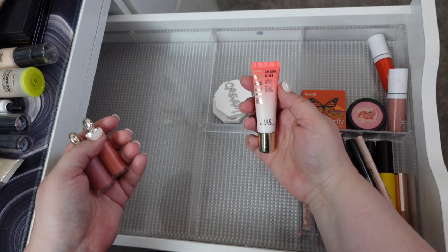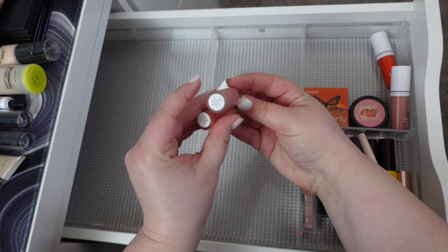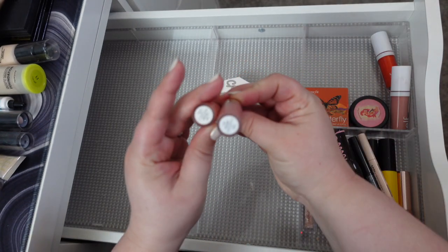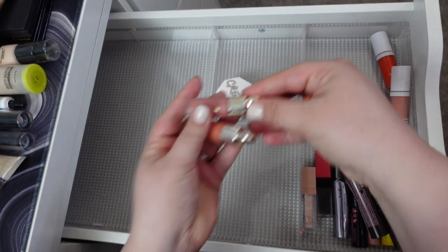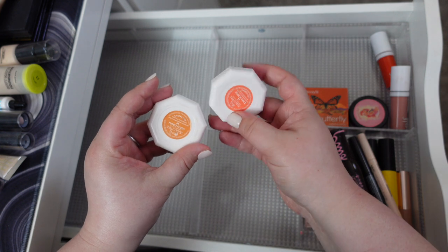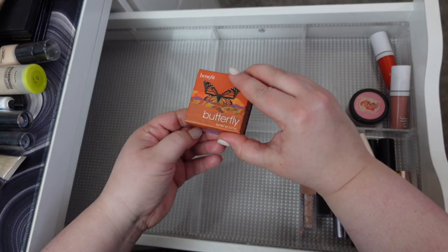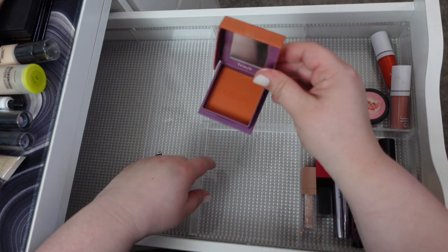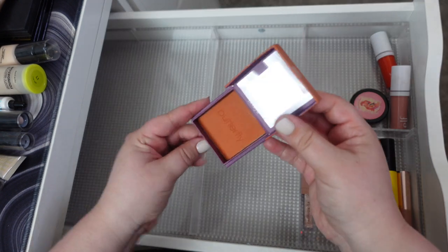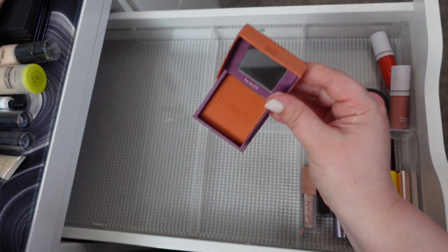I have the Milani Cheek Kiss and Cheeky Coral. I have 2 mini Rare Beauty highlight or blushes in the shades Peace and Hope. I have 2 Fenty cream blushes in the shades Fuego Flush and Peach Face. I have the Benefit Boxed Blush in Butterfly. I really like this blush. It is so pretty, but I'm definitely reaching for more liquid and cream blushes over powder.